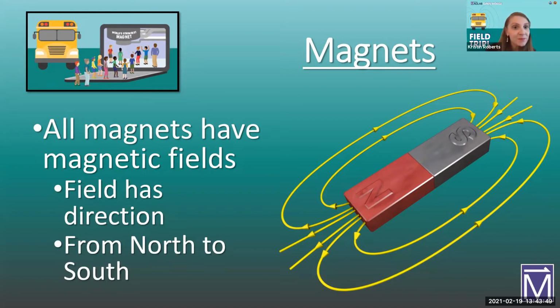Another question. Oh, there are some questions about water-cooled magnets and whether they're electromagnets or superconducting magnets.